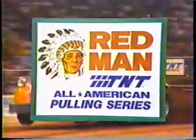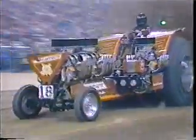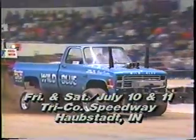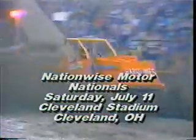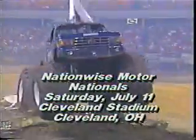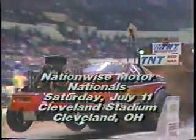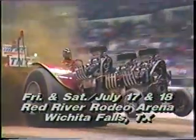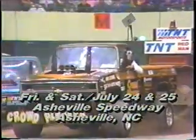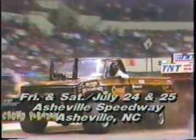The Redman TNT All-American Pulling Series roars into your hometown this summer. See the most powerful sport on earth in Hobstead, Indiana, July 10th and 11th at the Tri-County Speedway. Triple track action with pulling, mud and monster trucks at the Nationwide Motor Nationals in Cleveland Municipal Stadium, 7:30 Saturday night, July 11th. Then the Big Iron roars into Texas to the Red River Rodeo Arena, July 17th and 18th. Asheville, North Carolina hosts Redman and TNT July 24th and 25th at Asheville Speedway.